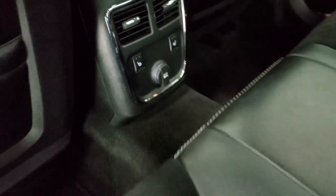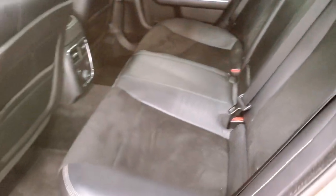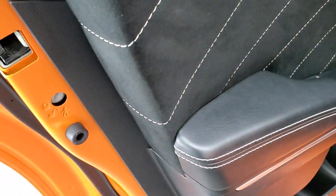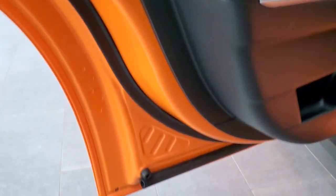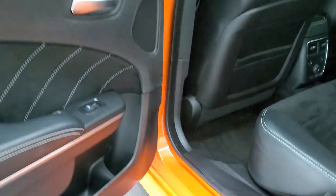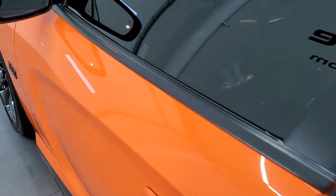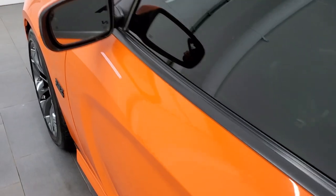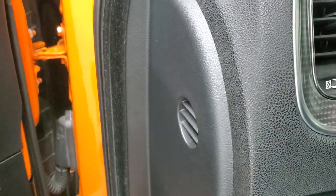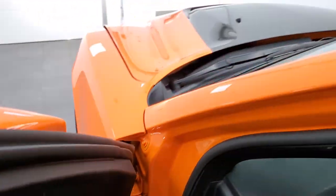There are your heated seat buttons. And these seats do fold down for extra storage. And there's your car cover. You get the suede inserts on the back doors as well. Child safety locks on the back doors, and the bottoms of the doors, of course, all look really good on this car. Blind spot monitoring and heated mirrors. We'll start it up. Take a quick look under the hood.